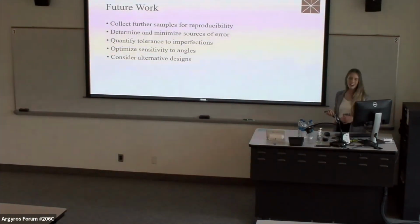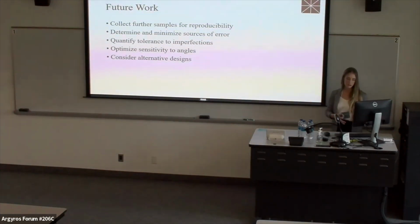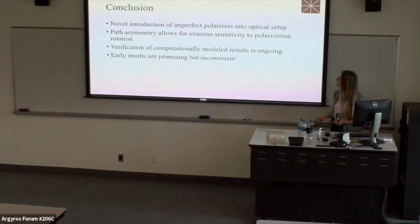For future work, obviously we want to collect further samples and just ensure reproducibility. We want to determine and minimize sources of error and quantify tolerance to imperfections in our setup, from the optical elements, from the laser itself, and then optimize sensitivity to angles, and consider alternative designs to our experimental setup, see if there are better ways that we can design.